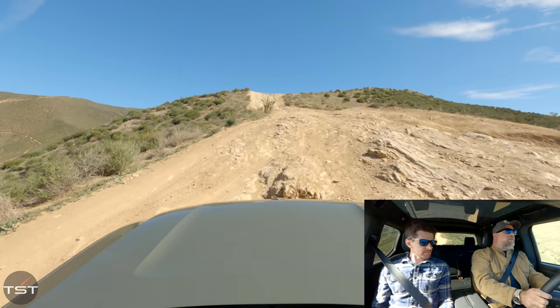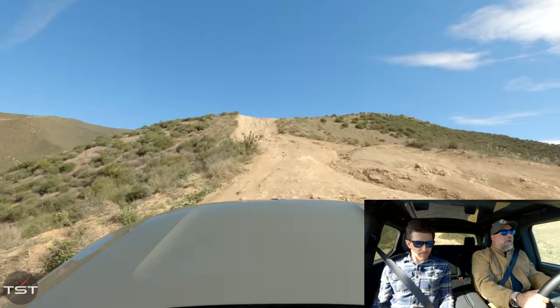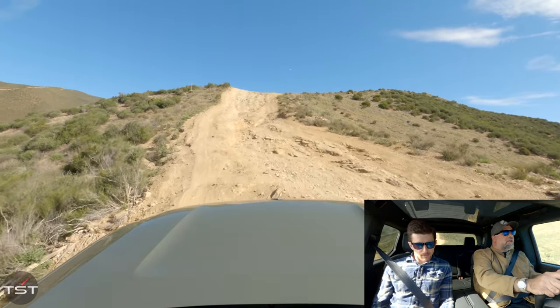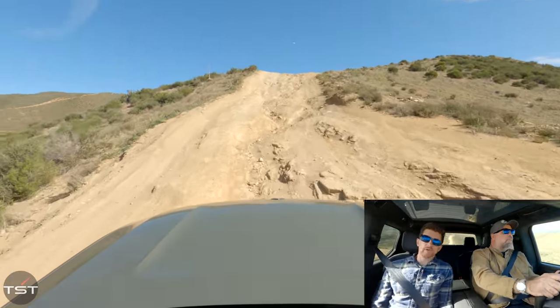This is really nice. The versatility of this. Remember what we were doing an hour ago? Yeah. Like mobbing that canyon? And now we're just crawling really, really easily up this stuff. It's a really, really impressive vehicle.